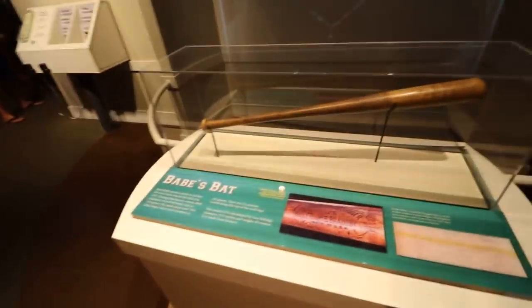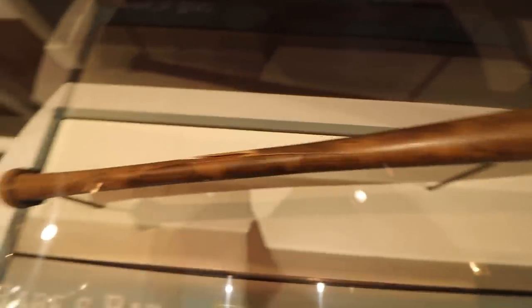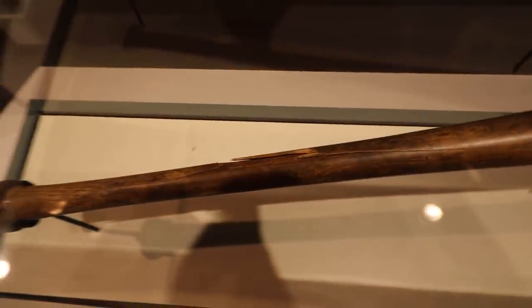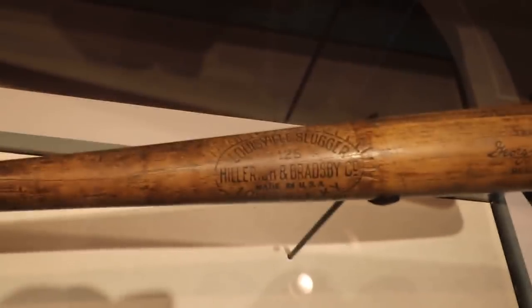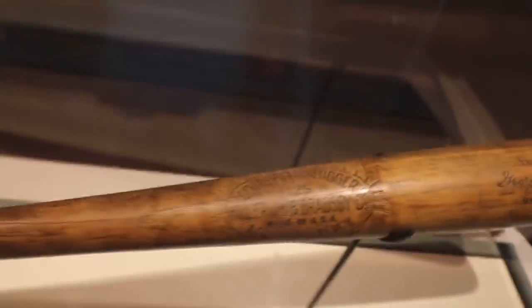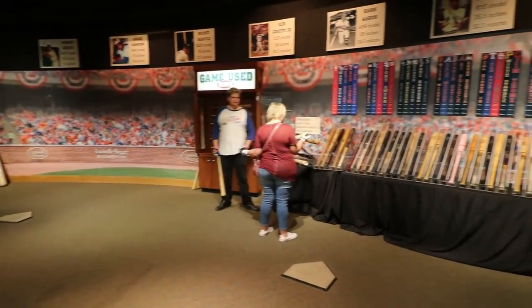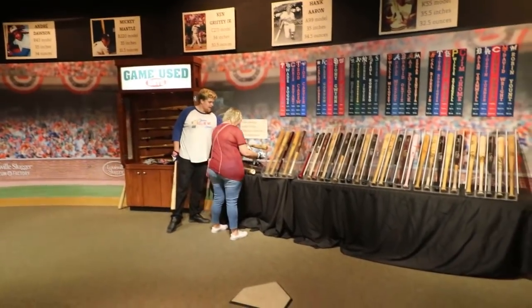Alright, small confession, I do not watch or follow baseball, but even for me, this right here is pretty amazing. This is Babe Ruth's bat. You can see there's a big old crack in it where I guess he hit a homer. But look at this, it's super cool if you look closely. Those little notches around the logo are actually home runs. He would put a notch in his bat when he made a home run. Here are some game-used bats. In order to handle them, you have to wear gloves and be accompanied by a docent.